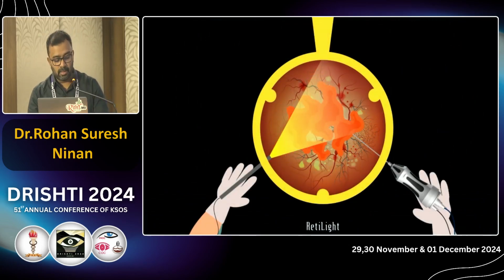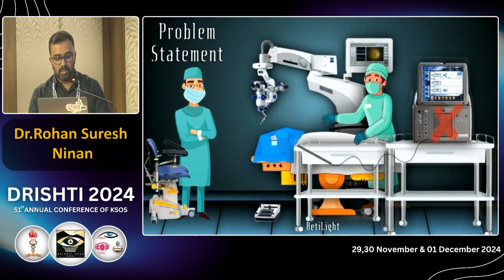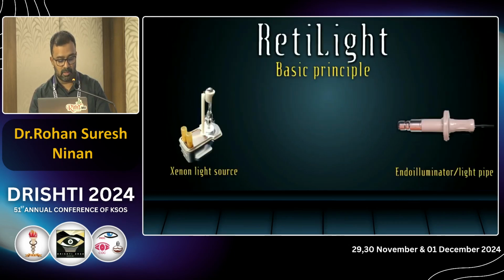So coming to Retilight, during surgery, the most important aspect is visualization. Therefore, without a light source, it's almost impossible to do a surgery. So if the endoilluminator is not working, then what is the solution? So we needed a frugal novel illuminator device in case of emergencies.